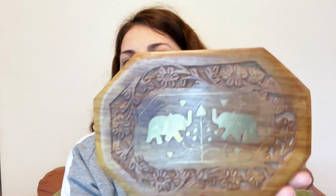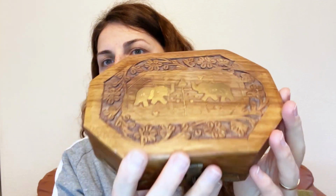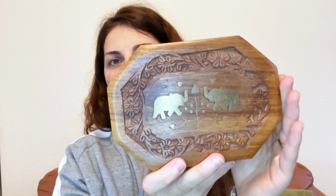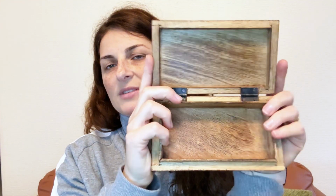And another thing that I bought are these two boxes. They are from the same seller. They were 2 pounds each. And with the shipping and everything, I paid about 7 pounds, 7 pounds 50, I don't know. This one has some carved flowers and some inlaid brass elephants, and the shape is an octagon, and the inside is lovely as well. And the other one is just two owls carved on the lid. The interior is like this, and it says made in India.